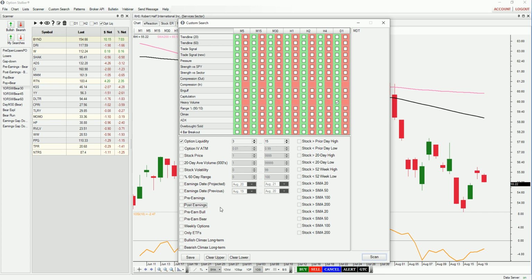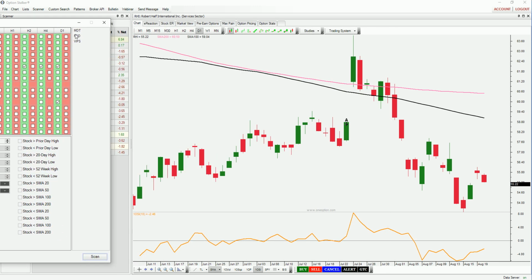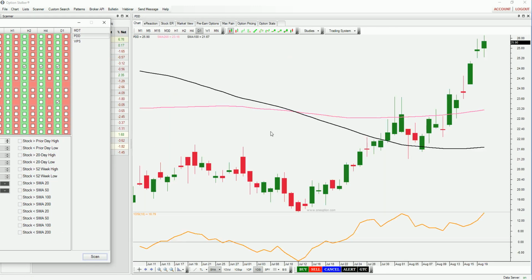That's one of the reasons I wasn't getting as many candidates as I should have, because I had this lower box marked off. So let's go back and run that same strength versus the SPY and see our list. This would be more of a swing traders type search because we're using longer term parameters here. But there we've got a different list of candidates. PDD is new. Haven't seen that one.